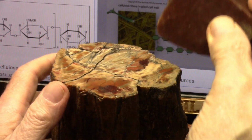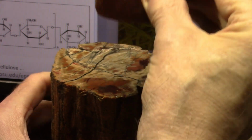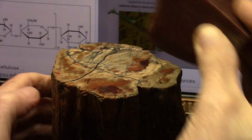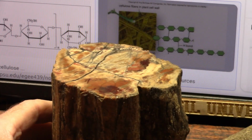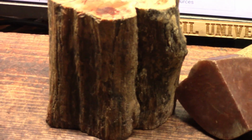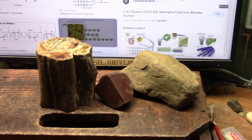The pHs have to be right, the acid, the salts, and they have to be in a certain temperature range, and they have to invade this before it degrades. There's a lot of specificity to creating opals and agatized wood.